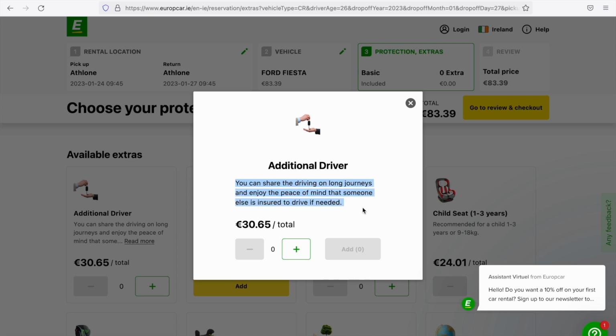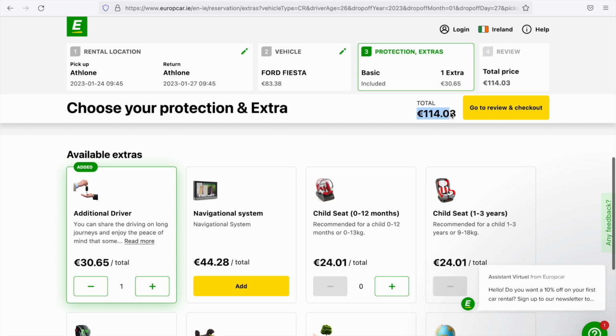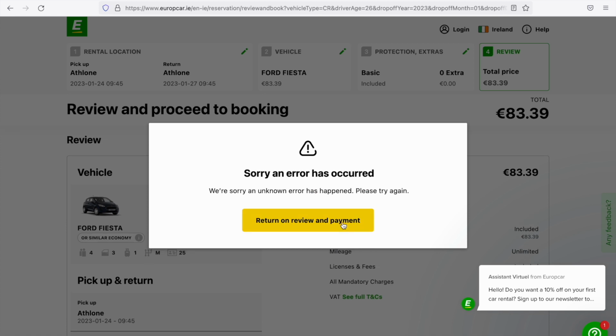Now if I just click on plus, the number of drivers will get added here, so that's fine. We don't want it, so I will remove it. Now you can see the price here. There's a price change from 83, it went to 114. If I remove the additional driver, it will come down to its original cost, which was 8339. Now click on review and payment.